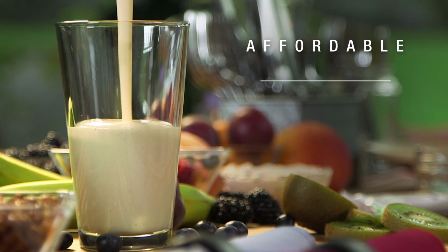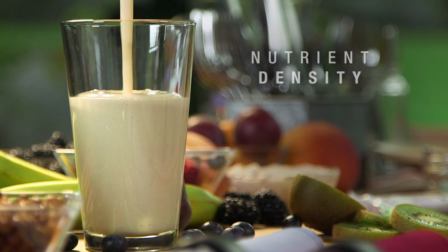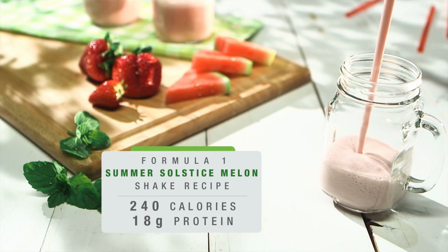Formula One is an affordable and convenient source of good nutrition. That's because of its nutrient density, meaning every calorie in every shake is loaded with healthy nutrition. And whether it's adding fruit or nuts or vegetables or mixing 2 different flavors to make something unique that only you enjoy, we design our products to support you.